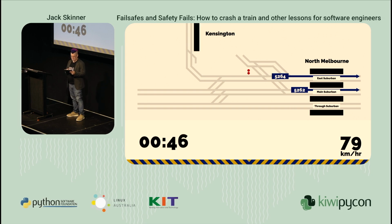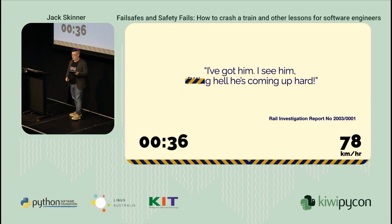Hang on. Distracted by our near miss at North Melbourne, Metrol still hadn't been in touch with Spencer Street about the situation. We don't have a complete transcript, but we can determine that the situation was very well understood now. 5264 was routed towards Spencer Street via the East Country line, and reports note that the signallers continued to complain they didn't have a clear road.